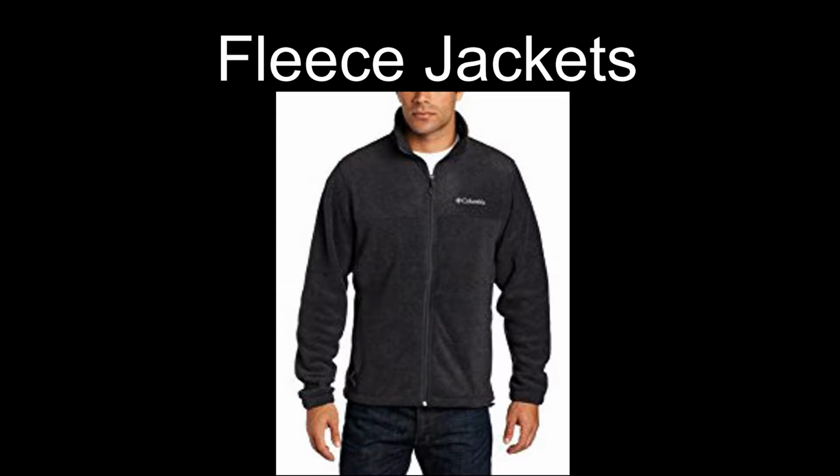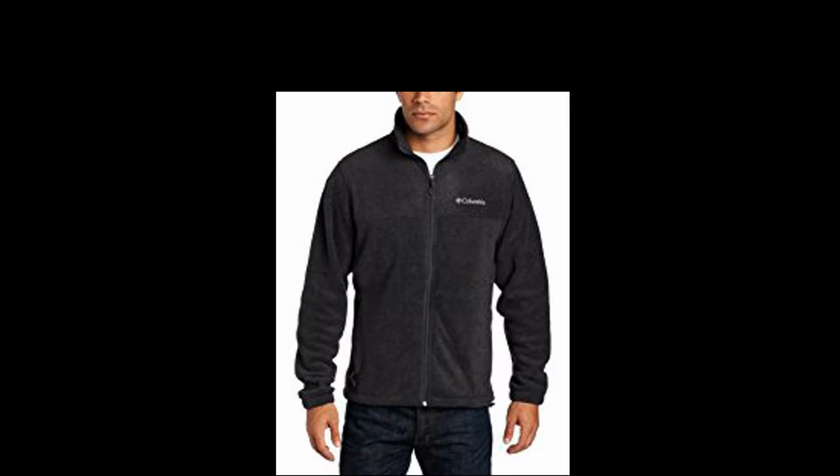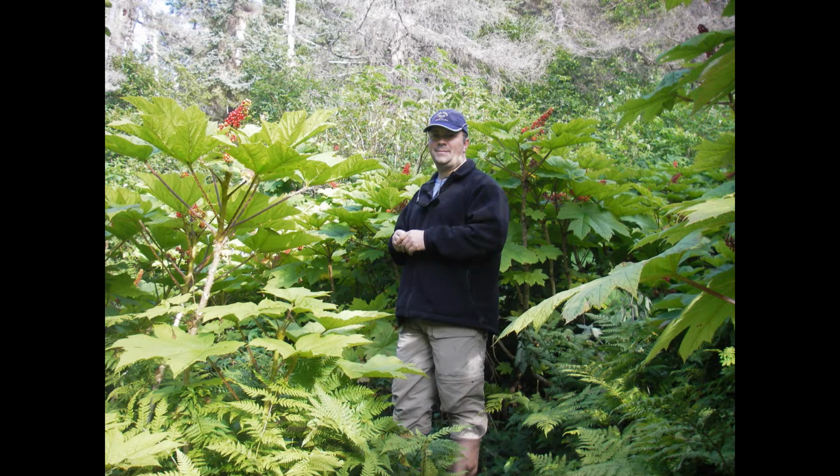Next up is fleece jackets. Our jackets are almost always fleece jackets. Fleece is water-phobic and will suffice instead of a rain jacket in light rain. I prefer windstopper fleece myself as its more dense outer layer is even more effective at stopping wind and rain. Most materials are the same across the board, so pick fit over brand name.